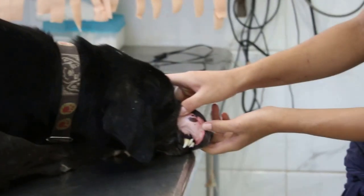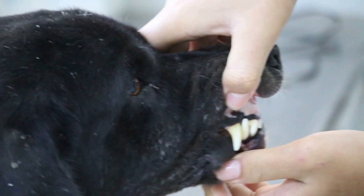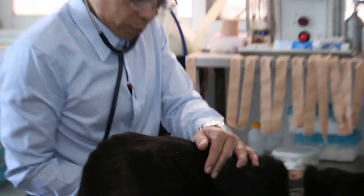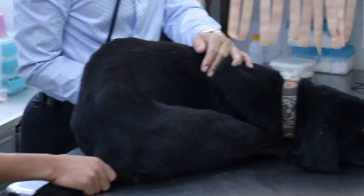Sunday, December 6, 2005. Okay, this dog comes in with anemia. Take the temperature. Okay, that means all pale, all white, anemia. It's a young dog. It's an anemia presentation, young dog. Is it a stray dog?